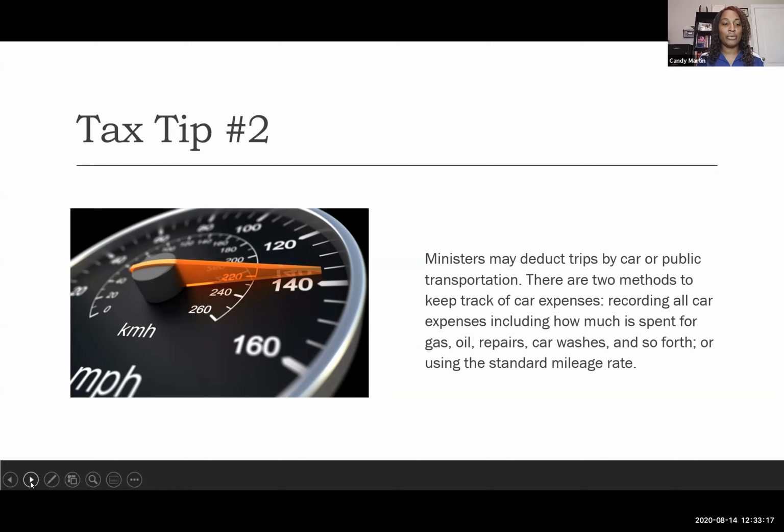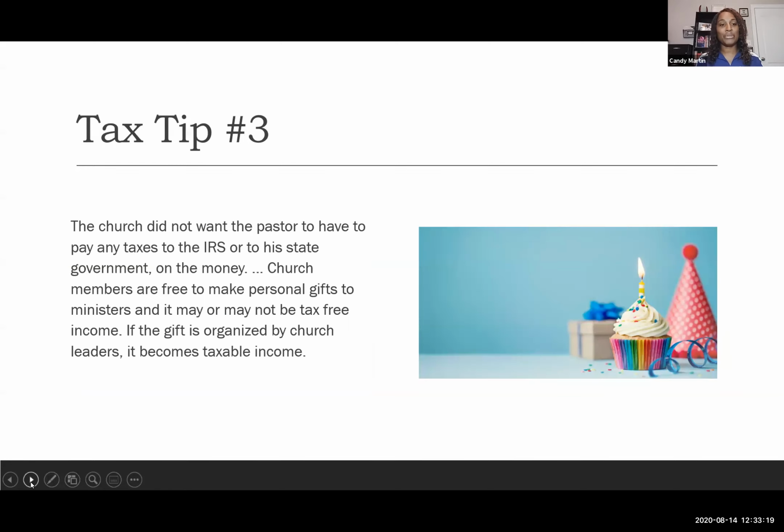Tax tip number three, the church did not want the pastor to have to pay any taxes to the IRS or to his state government on the money. Church members are free to make personal gifts to ministers, and it may or may not be tax-free income. If the gift is organized by the church leaders, it becomes taxable income.